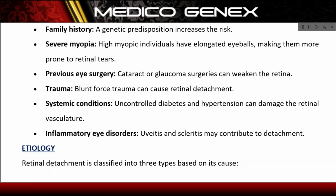Trauma, blunt force trauma can cause retinal detachment. Systemic conditions, uncontrolled diabetes and hypertension can damage the retinal vasculature. Inflammatory eye disorders, uveitis and scleritis may contribute to detachment.